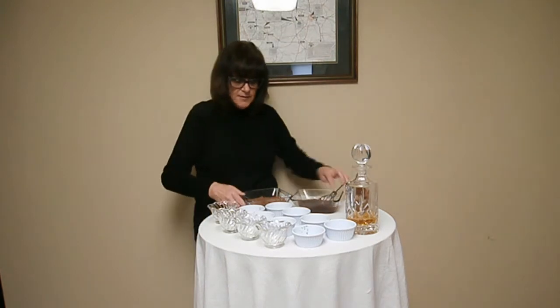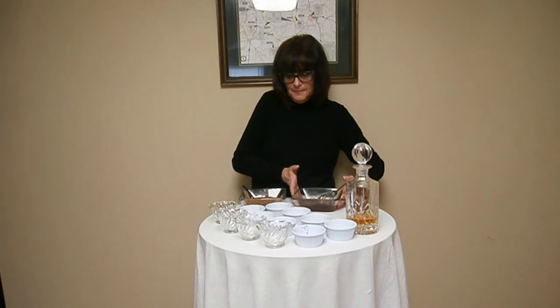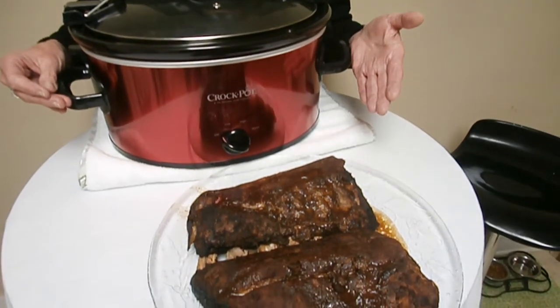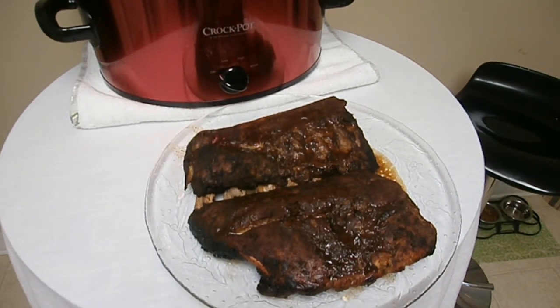And here's our Memphis rub and bourbon barbecue sauce. Bourbon barbecue ribs, looks like they were made in a crock pot. Enjoy.